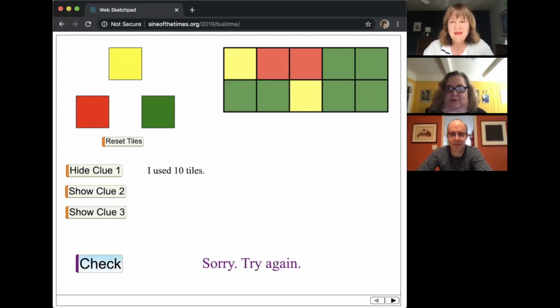Sorry, try again. I wonder what happened. So I noticed that you read clue 1 and it said to use 10 tiles, and you did, but it said that you weren't correct. And I wonder why that is too. But I noticed that there are also 2 more clues, and maybe you should look at those as well. That's a great idea.